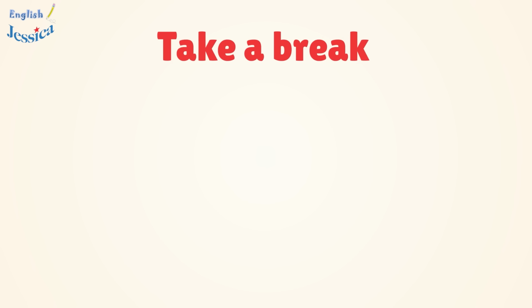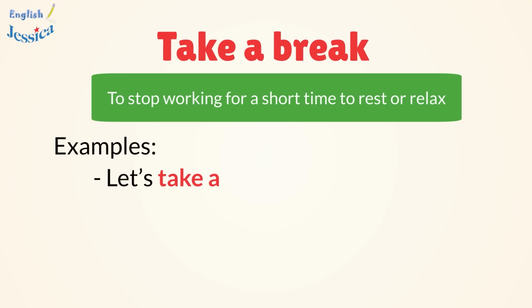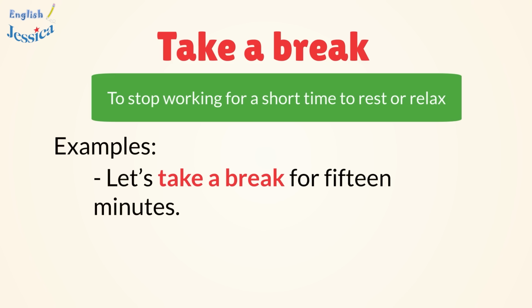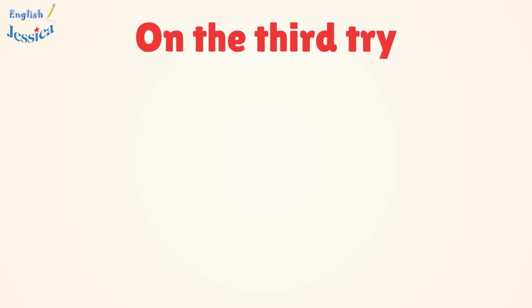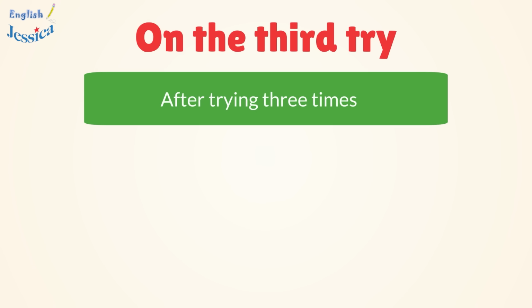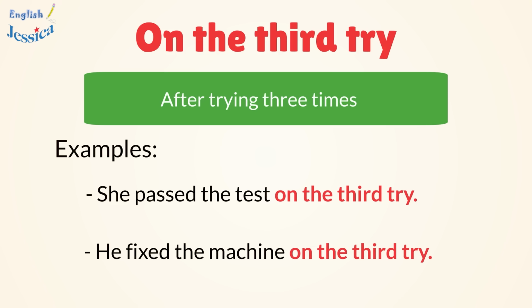Take a break. To stop working for a short time to rest or relax. Examples. Let's take a break for 15 minutes. I need to take a break after work. On the 3rd try, after trying 3 times. Examples. She passed the test on the 3rd try. He fixed the machine on the 3rd try.